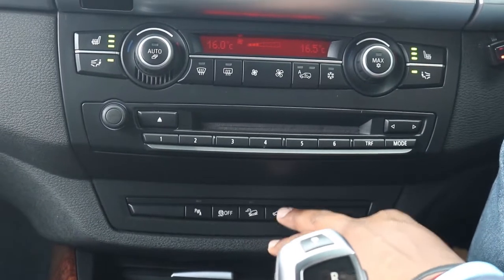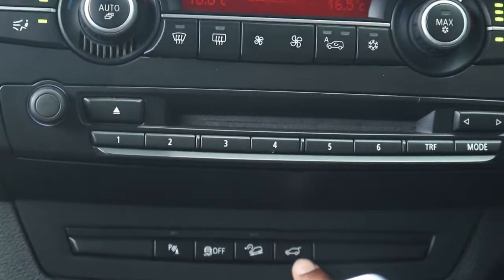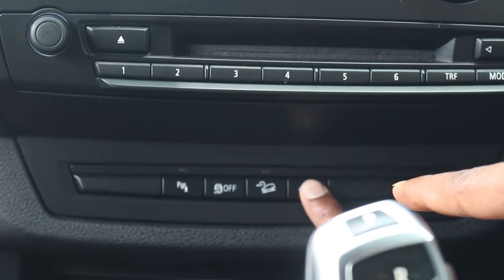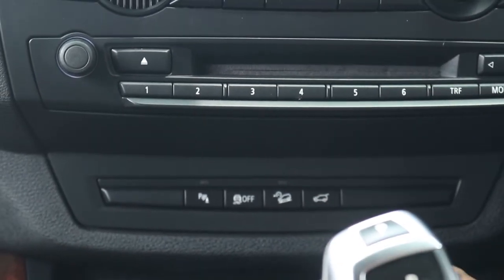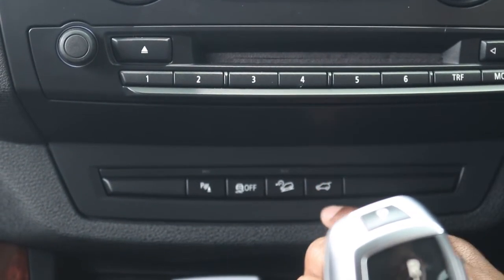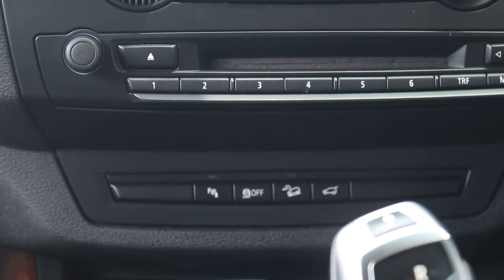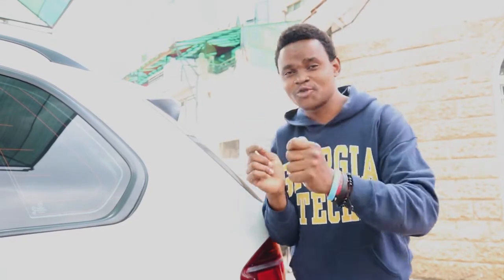Guys, this is where you open the trunk of this car. Actually, the trunk, most people call it the boot. So this is where you open the trunk of this car. When you press it, it's automated, so it will open automatically. And when you want to lock it, you just press from the other side now, and it will lock itself.